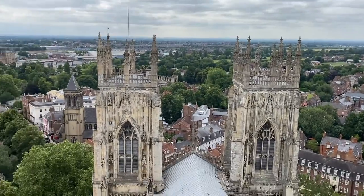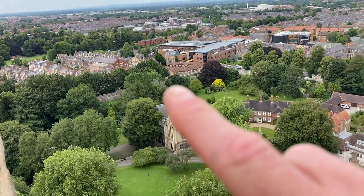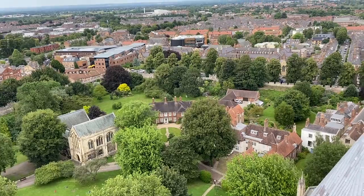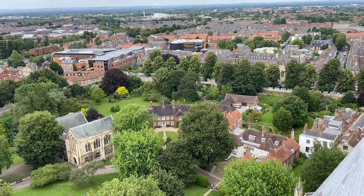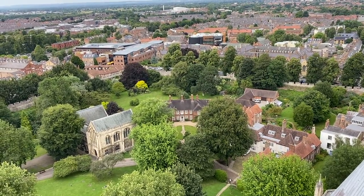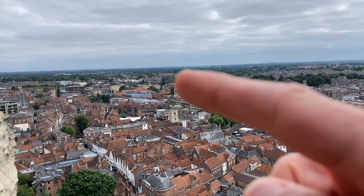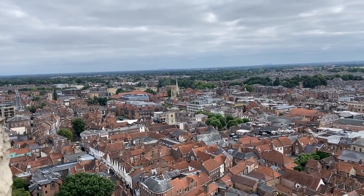Well, it was worth it, wasn't it? We walked along this section of the city wall this morning. There's a very nice house straight in front of us, possibly a hotel or something, but very nice gardens. And there's Clifford's Tower and the museum we were at this morning. York Minster was good. The views from the top were really good. It was well worth the 275 steps. So we've had a little wander and now we're going to grab some food.